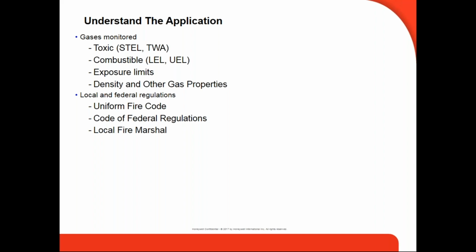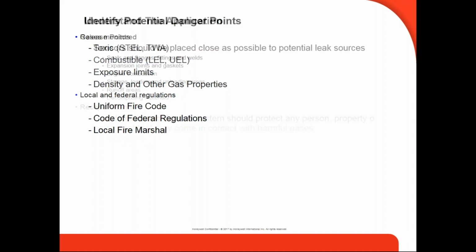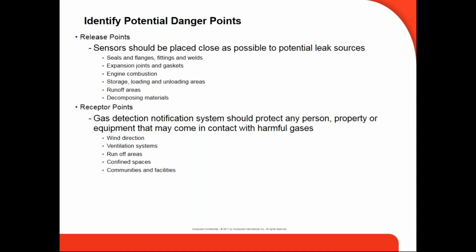Unlike fire detection, gas detection is driven more by industry than by code. Therefore, it is vitally important to understand your area and the codes within.